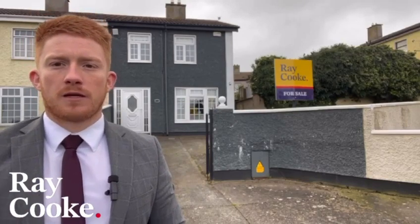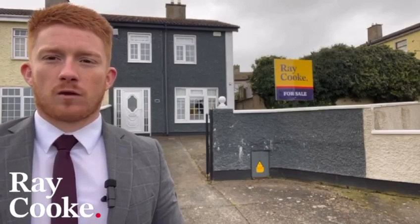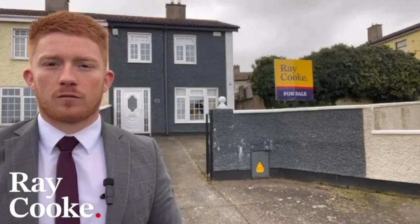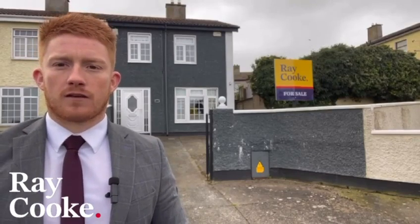The property is coming to the market at £239,000, which makes it arguably one of the best value three beds in the whole of Dublin. If you're interested in arranging a viewing, please reach out today. But for now, why don't we get you inside to have a look around.